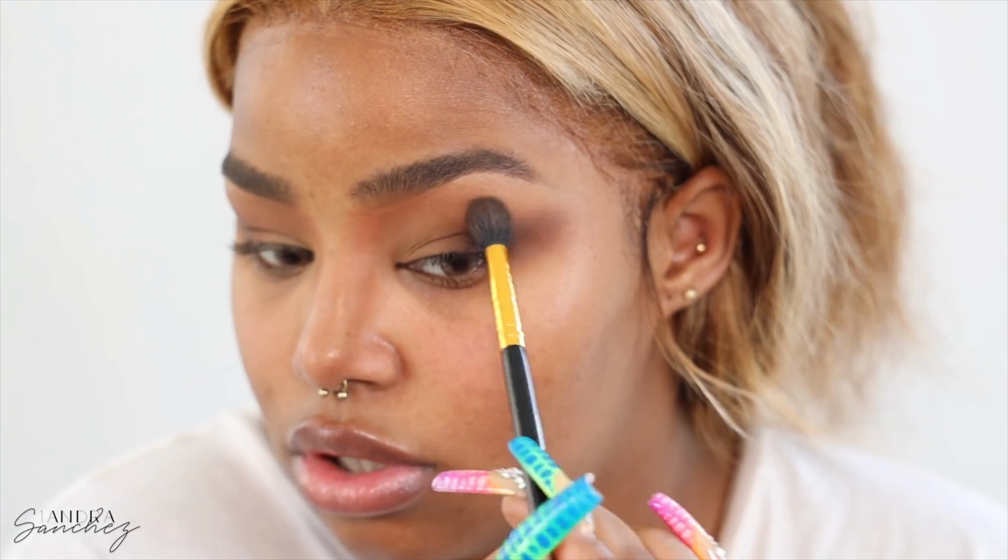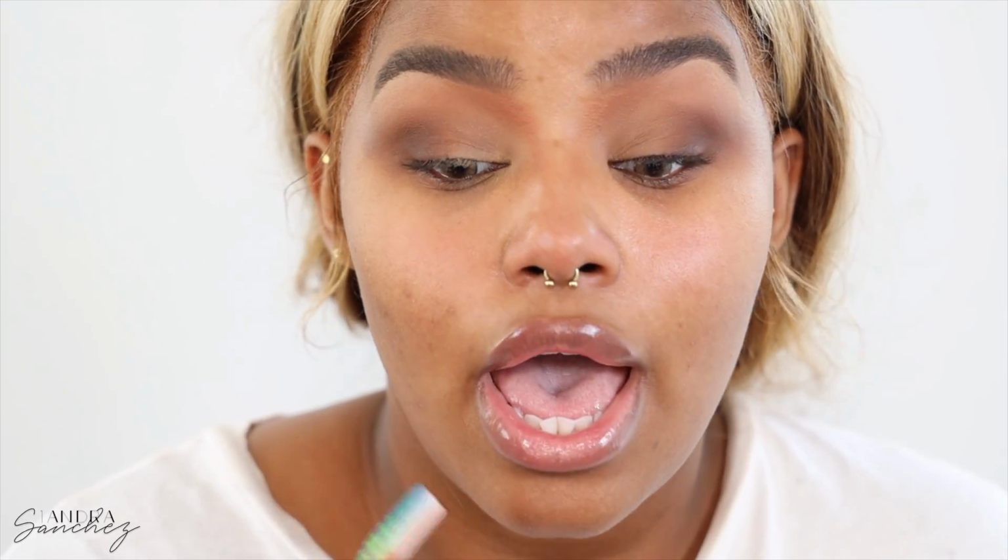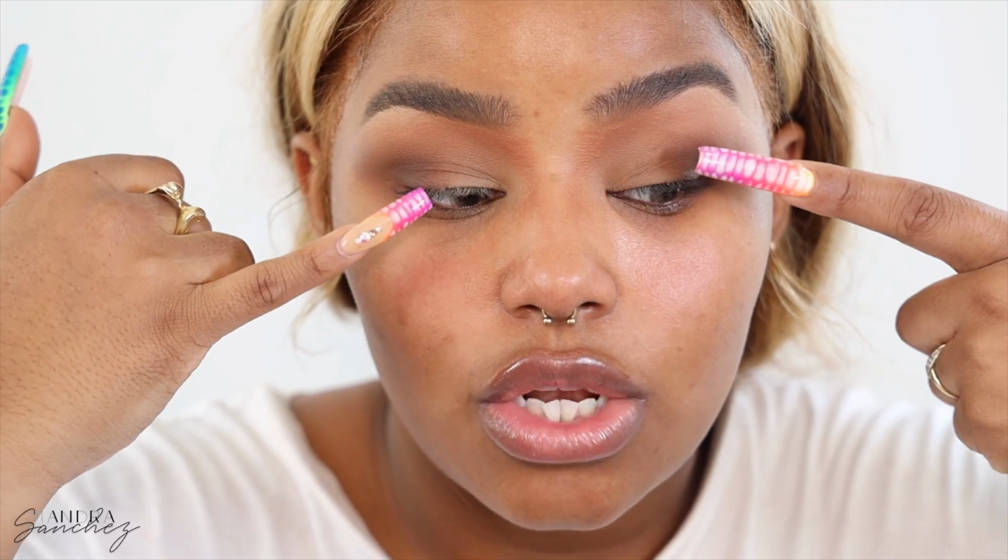I am barely touching my actual skin. Because we applied translucent powder earlier, it literally looks like we already have a lid shade, which is what I like. You can literally just go about your day like this. Obviously you need to finish your face, but you can literally just leave your eyes just like this and you have an eye look. You know what I mean?